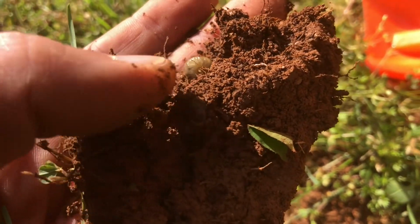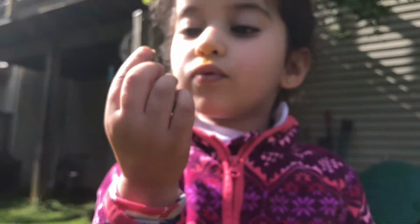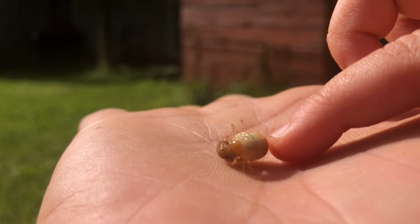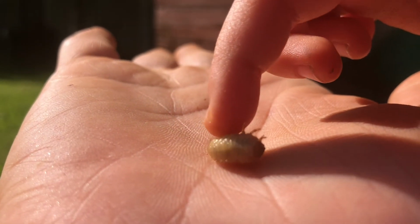So these white creatures are called maggots or grubs, and they feed on the roots of the grass and other small plants underneath the earth until they're large enough to turn into a beetle or another insect. SubhanAllah.